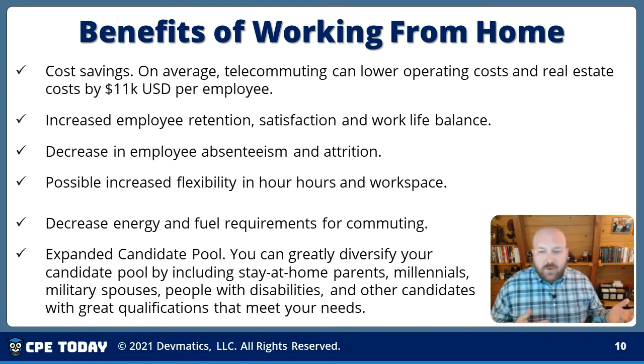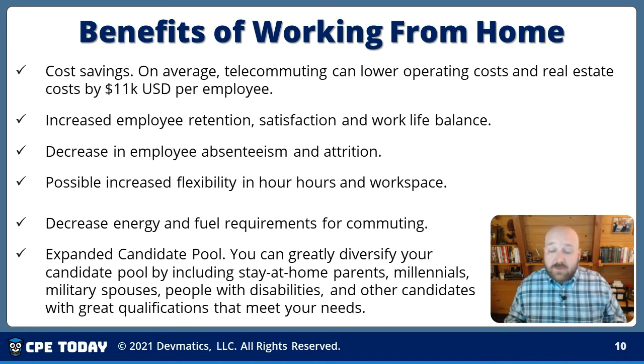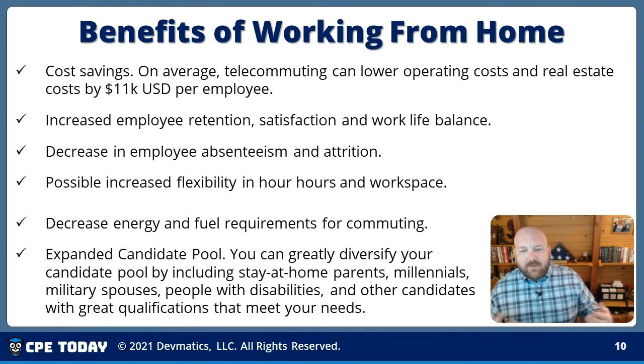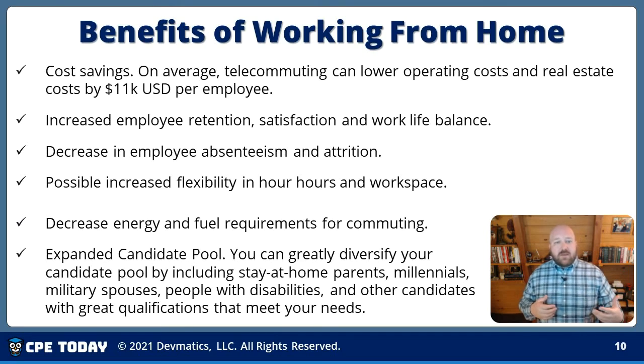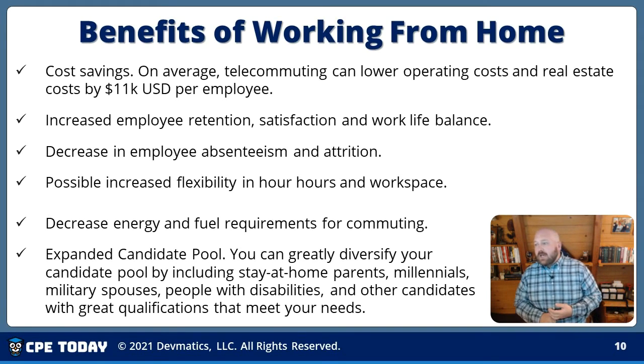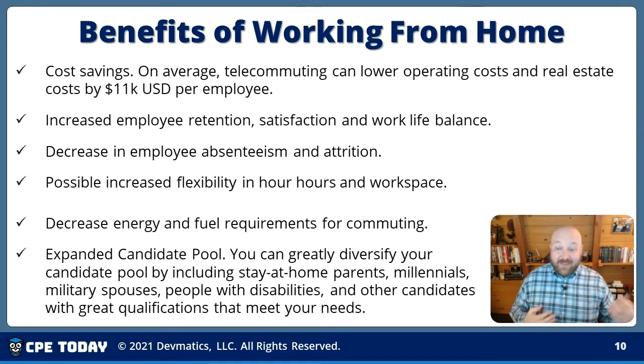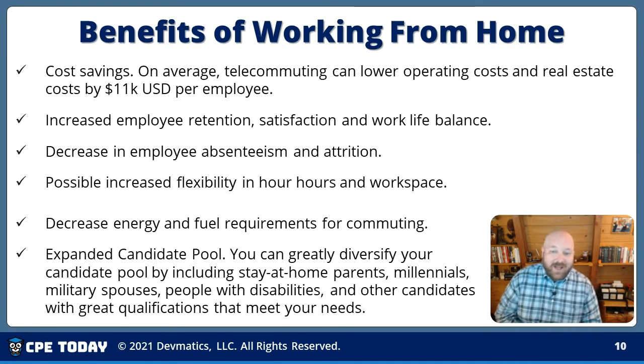This was from a report from the U.S. Department of Commerce that said, on average, telecommuting can lower operating costs and real estate costs by about $11,000 per employee per year. Now, where does that number come from and how is that calculated? Well, if you take the costs of running a business, the real estate costs, the rent, the mortgage, the utilities, you take the common services, photocopiers, the networking equipment, desks, chairs, things of this nature, and you amortize it over the staff, you could see how that price can get there pretty quickly if you look at the total cost of something.